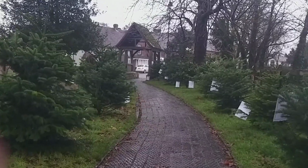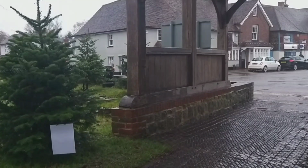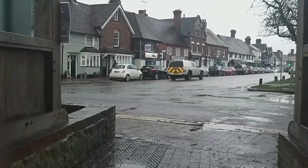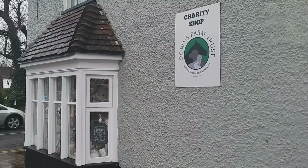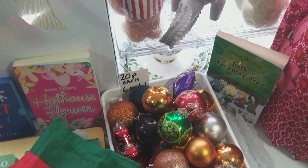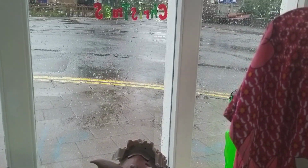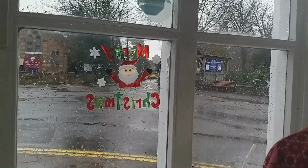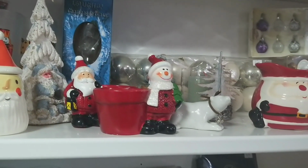As we walk through the graveyard, we'll head up to the Lich Gate and then into Headcorn High Street to take a look around the 3 charity shops in town. The first charity shop is directly opposite the church, the Downs Farm Trust, which is an equestrian charity. It's set alongside a lovely little vintage store. So when you go in, turn left for the charity shop and straight ahead and to the right for the vintage shop. But you'll know where you are, depending on the pricing.